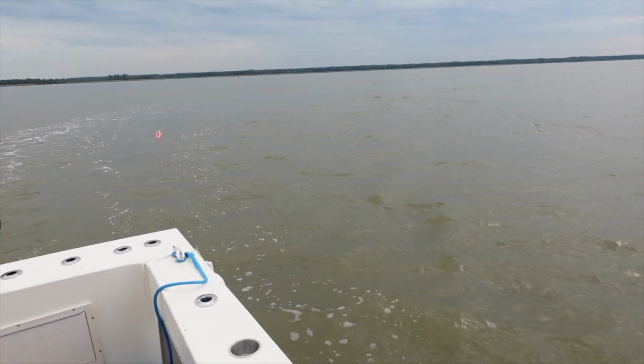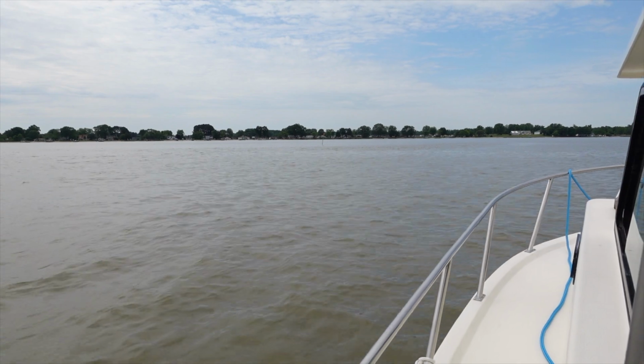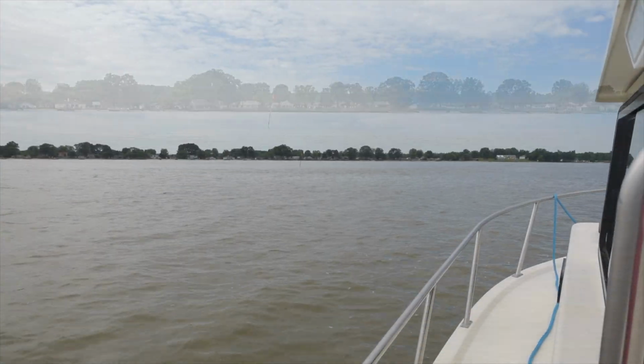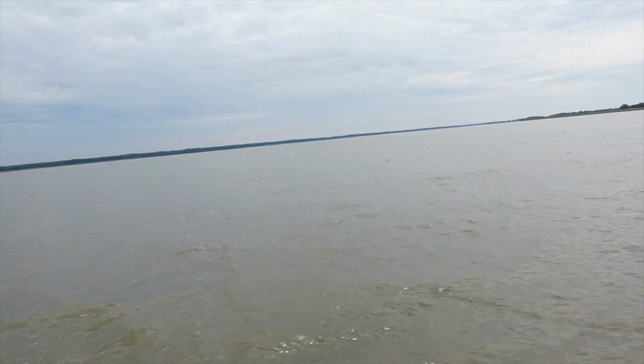Okay, so that buoy would mark the stern. And 275 feet long. I don't know if you can see the little flag right there. That'd be the bow up there. Yeah, like I say, this thing is just right below the surface. The water's murky, so of course you can't see anything.